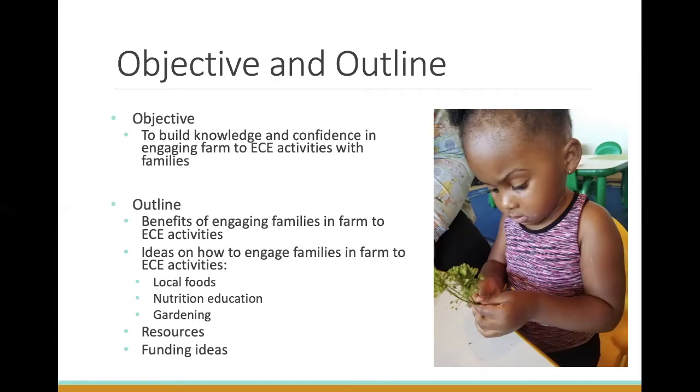The outline: first, we'll talk about the benefits for engaging families in Farm to ECE activities. Then we'll go through those different activity areas and specifically talk about how you can engage families in local food, nutrition education, and gardening. We'll end with some resources and then some funding ideas.